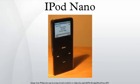It was also thinner than the first, second, and third generation Nano, measuring 90.7mm tall by 38.7mm wide by 6.2mm thick, and weighing 36.8 grams. It had a curved aluminum shell and glass screen. Apple claimed the battery would last 24 hours of music playback, and only 4 hours of video playback, compared to the 5 hours of the previous generation.